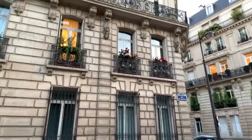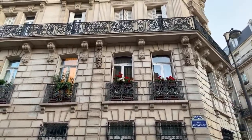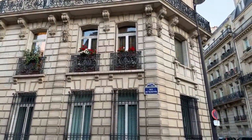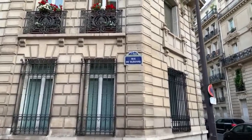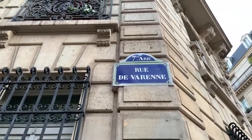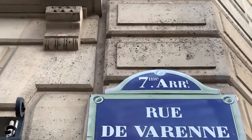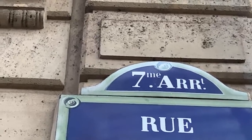Onwards. Look at these beautiful balconies. I see there's more people watching than when we started. Crossing the road again. So for the people tuning in now, we're walking down Rue de Varenne in the 7th arrondissement. How do I know it's the 7th arrondissement? Here's a clue. It told me. If you're ever lost in this city, you look at those street signs and they'll tell you where you are.